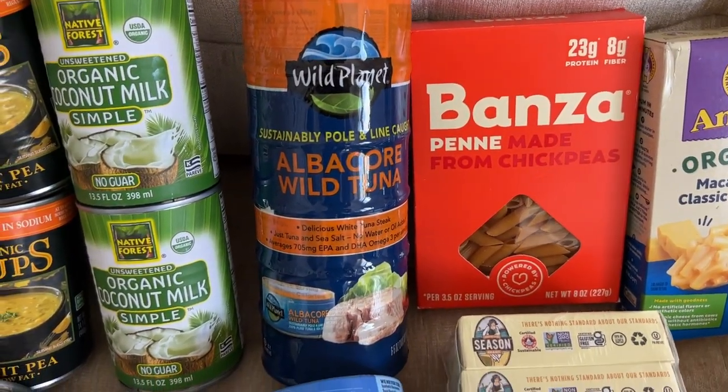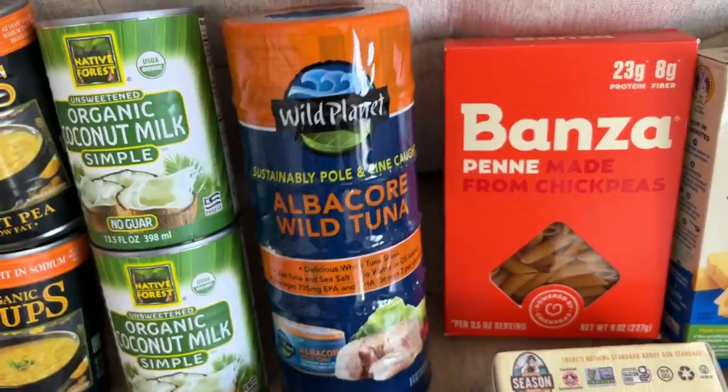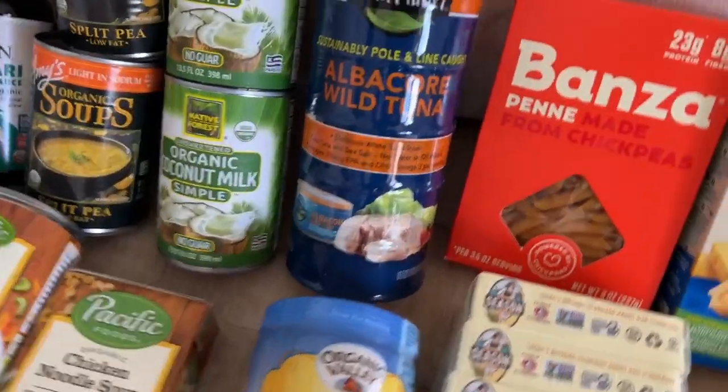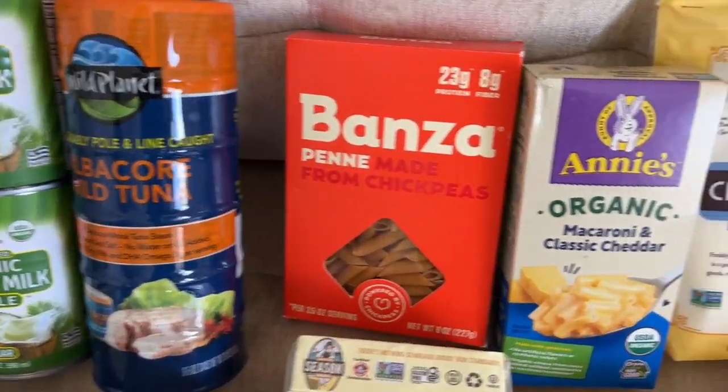Albacore wild tuna. I get this from Costco. This was actually on sale. It's a nice pack of, I believe, 6. So that's great to have.